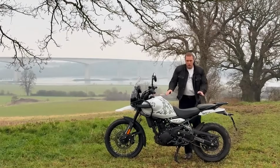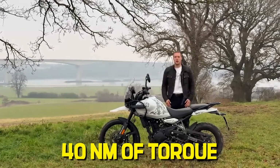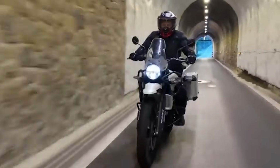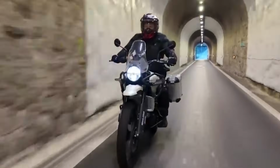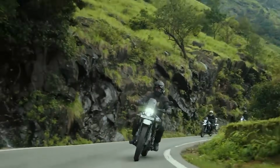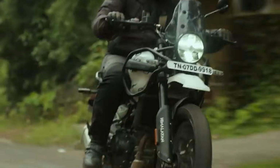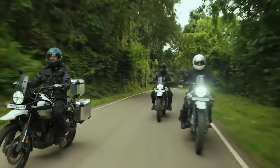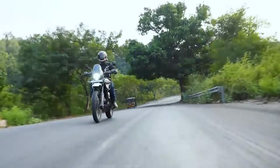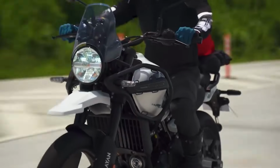On paper, it works. 40 horsepower, 40 newton-meters of torque, and a 6-speed gearbox make it sound like a perfect middleweight explorer. But once riders started logging serious miles, reports began to pile up about vibration through the bars and pegs at highway speeds and overheating during slow, off-road climbs. Dealers initially brushed it off as normal character, but many owners disagree.